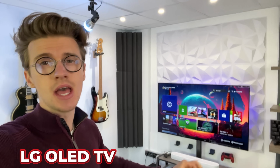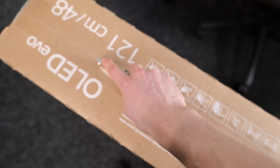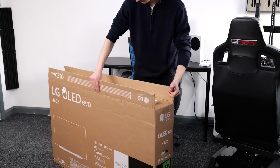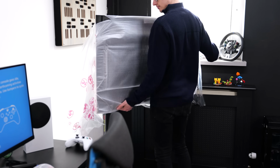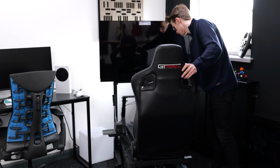Another fantastic accessory that you can pair with your next generation Xbox is one of the LG OLED TVs. Either the LG CX, which is the one I have here that I purchased back in 2020. You can pick this thing up pretty cheap as old stock, because it's been discontinued. Or the slightly newer version, the LG C2 from last year, that can also be picked up for around £800 for the 48-inch version.